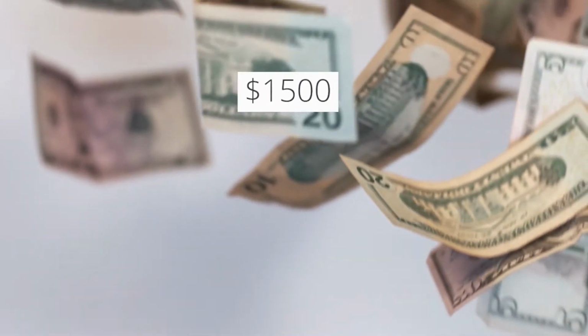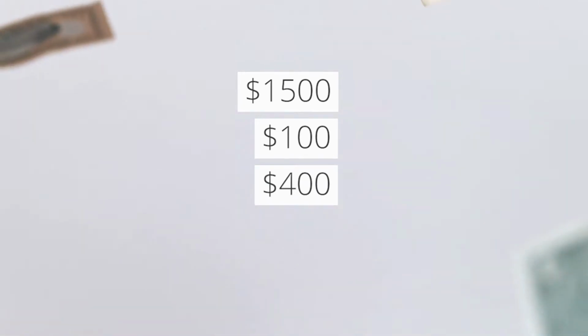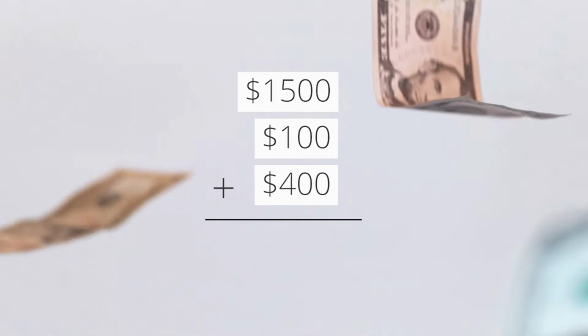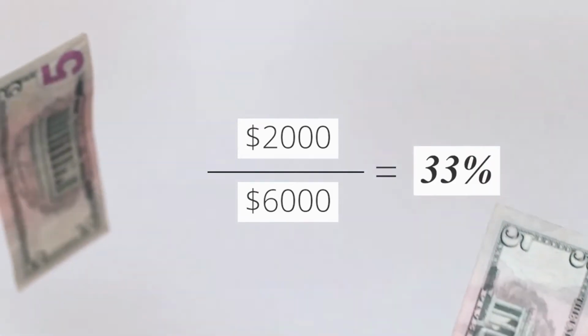For example, if you pay $1,500 a month for your mortgage and another $100 for an auto loan and $400 for the rest of your debts, your monthly debt payments are $2,000. $1,500 plus $100 plus $400 equals $2,000. If your gross monthly income is $6,000, then your debt to income ratio is 33%.